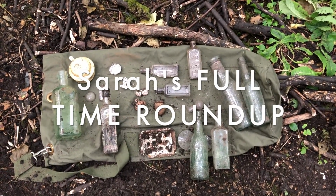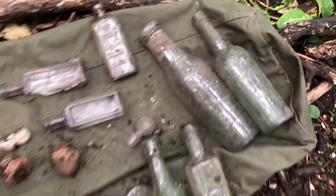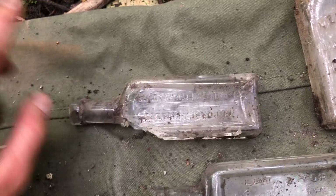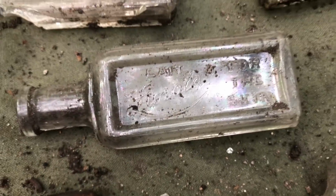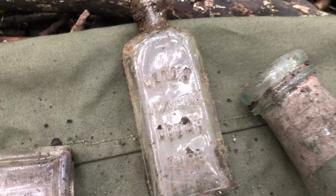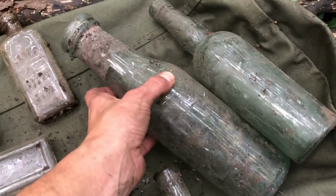Sarah's full-time roundup, which may contain fewer bottles than Willie's roundup. So this one was my first bottle that I found and dug. It's also the first one that I broke, so it's the only one that I broke. But that was the Californian Fig Syrup. I found a little Linola for the skin underneath the tree root. There's a Vino's Lightning Cough Syrup. My weird massive bottle, which may be a milk bottle, I'm not sure.